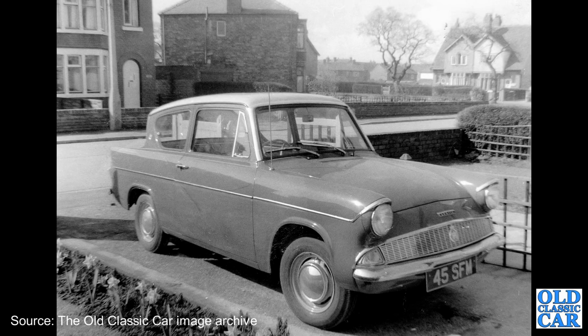Continuing with these classic British car photos, I've got 45 SFM, that's a Cheshire registered, circa 1960 Ford Anglia 105E. Could be one of the posher ones, as it's got a two-tone paint scheme. Very much a suburban setting there. Great little car. RAC badge on the front of this one.